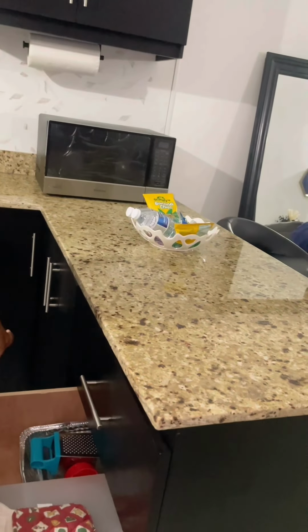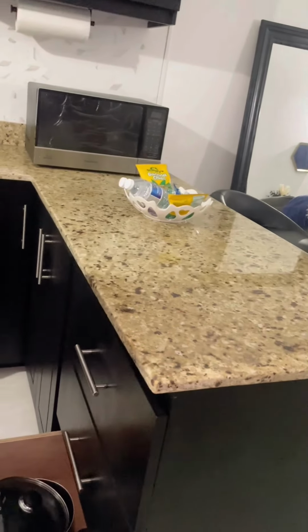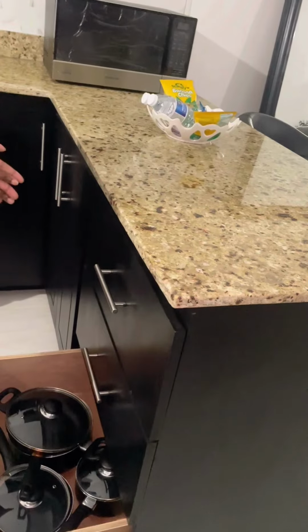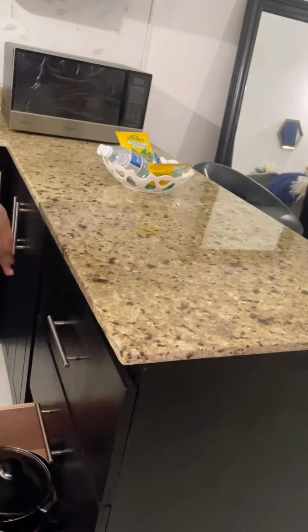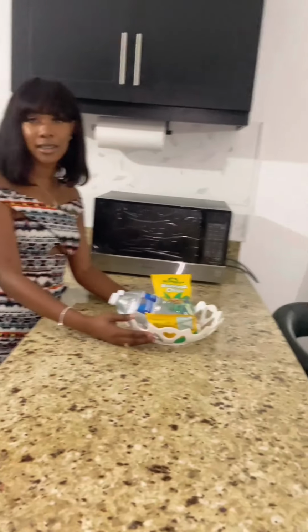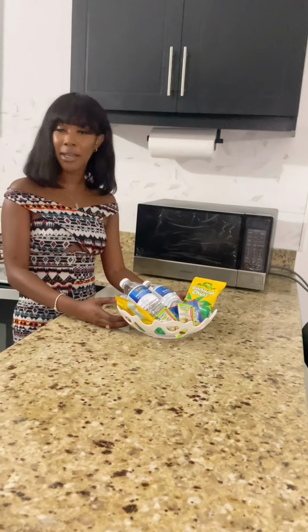That has some baking dishes, nothing too special there. And here we have all the pots and pans that you need to get your cooking on, because like I said, if you're like me and you love to cook, I got you. Okay, I got you. So this is my little goodie basket that I give to all my guests.